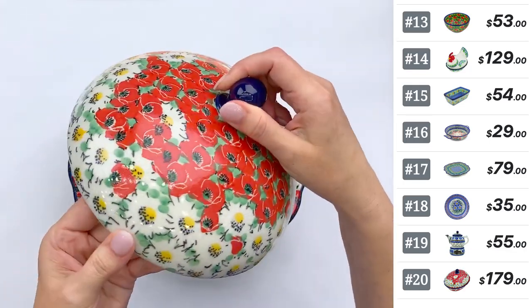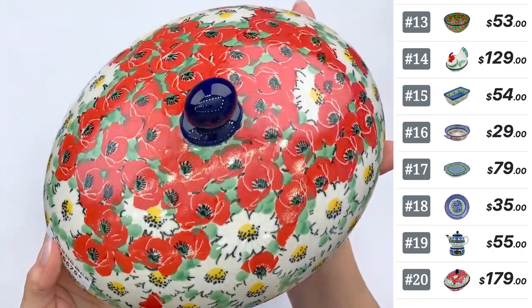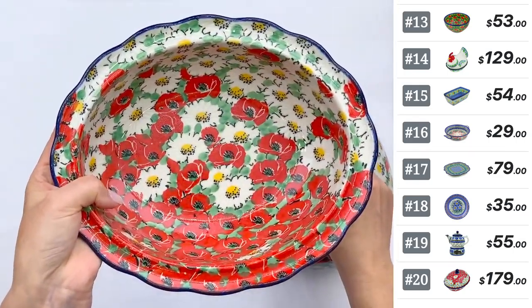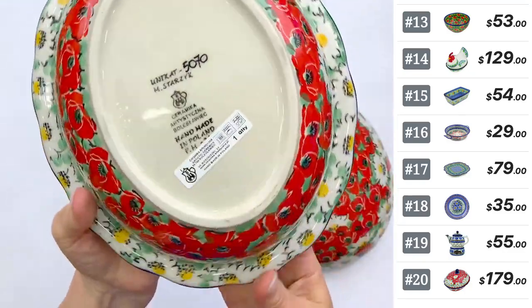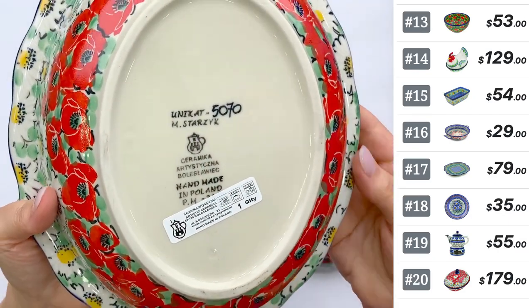Amazing pattern. Here we have spring blossom harmony pattern with a lot of red poppies and white daisies. This is one of very elegant looking patterns. This pattern was designed by Ms. Maria Stajek. You will see her name at the bottom. Let me point out the name. Handmade and hand painted in Bolesławiec, Poland by Ceramika Artystyczna.